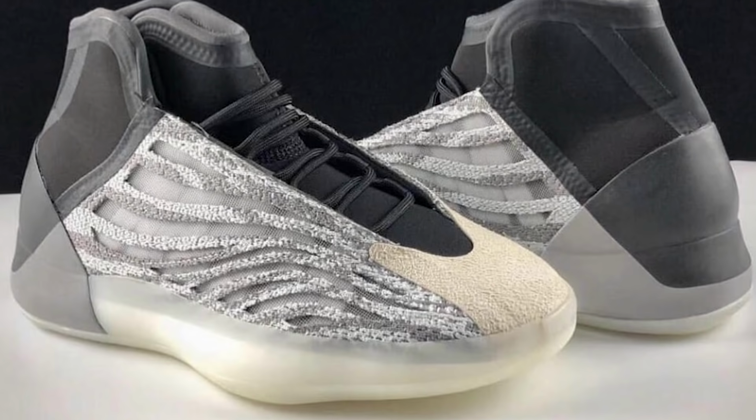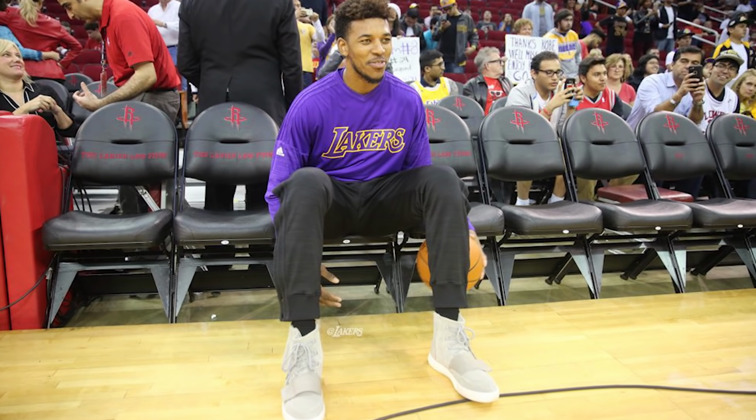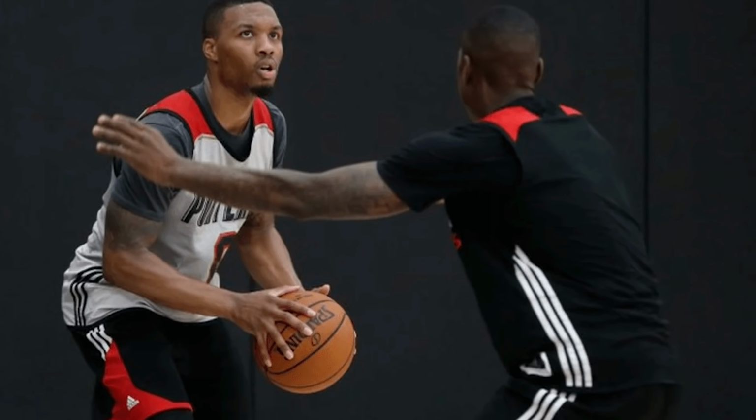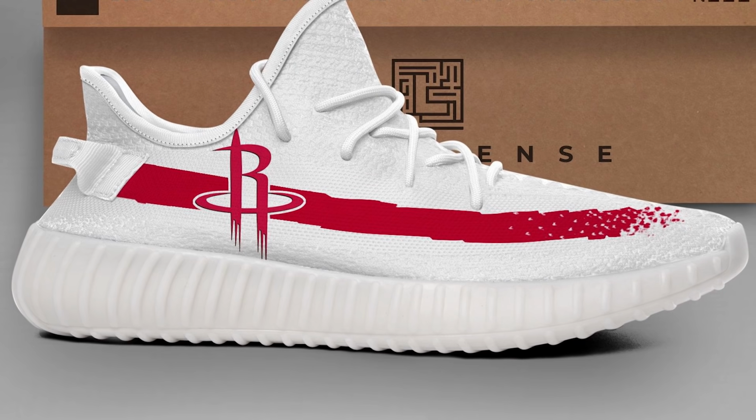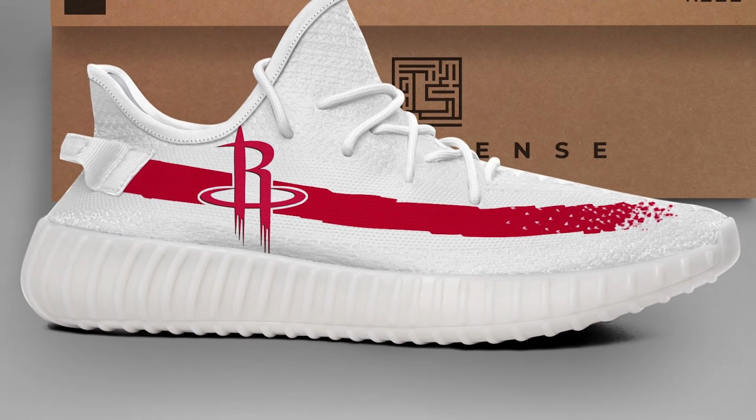Yeezys have made waves over the last few years, with many players wearing them before and after games. Although there's many top-tier players with their own shoes like LeBron James or even James Harden, Kanye's approach was for the middle-tier athletes that don't have their own shoe deal. With players no longer being required to wear shoes that match their team's uniform colors, the league still has an approval process for new brands in the beginning of a season.